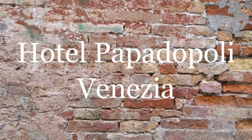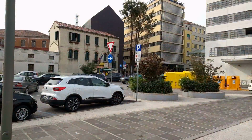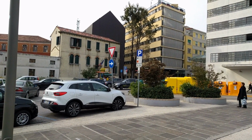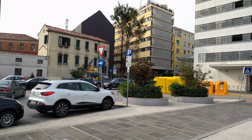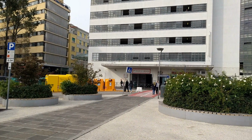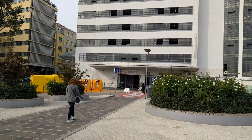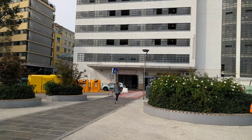Today's destination is the Hotel Papadopoli Venezia. You'll start your walk in the Piazzale Roma, which is the gateway for motorized traffic other than trains arriving in Venice. Right here, straight ahead of us, is the People Mover station in the bottom of a large parking garage. The People Mover is an automated tram that comes from the Maritima cruise terminals and the Tronchetto parking island.